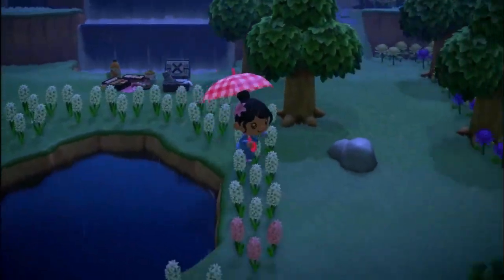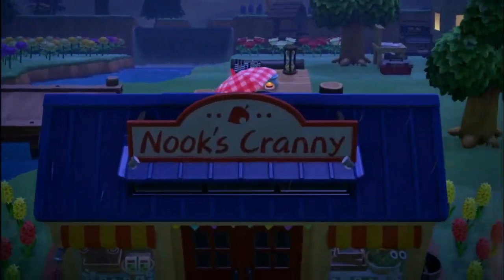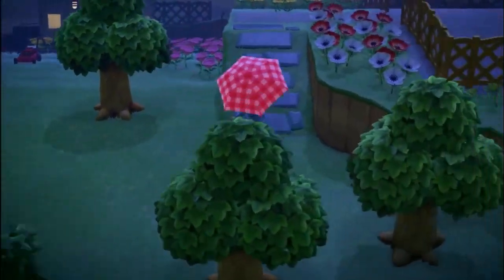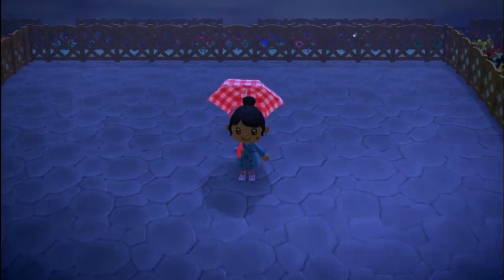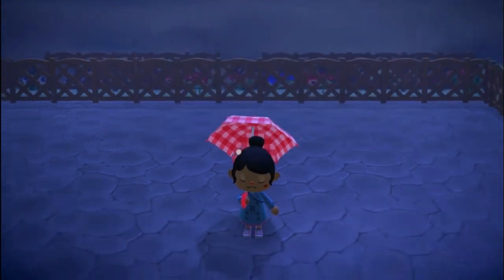So what I did was I moved the marketplace from its original spot on the second tier of my island. I moved it down towards the beach, and it's a lot smaller now, but I'm really happy with it. I think it suits kind of being towards the beach. So I moved it there, and now this is the space where our house is gonna go.